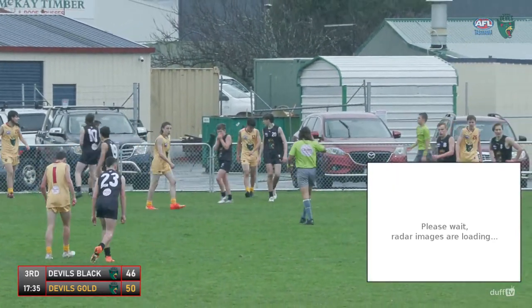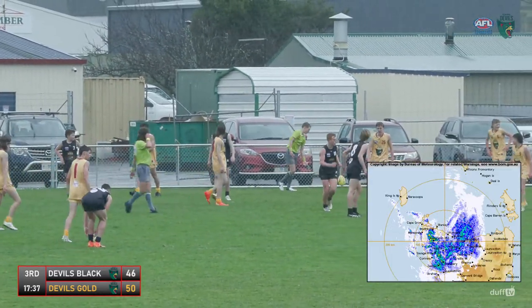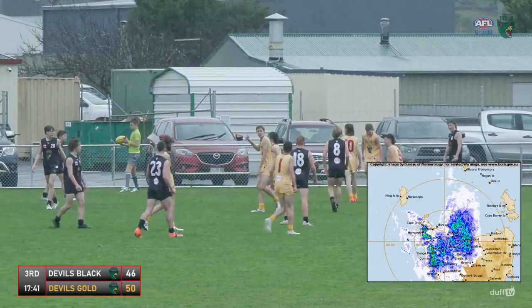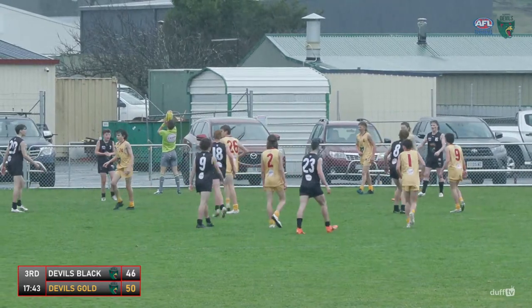And the umpire will throw it in for probably the third time. We just look at that radar. She's now almost above us. Still probably got a little bit to go before she really starts to come down.